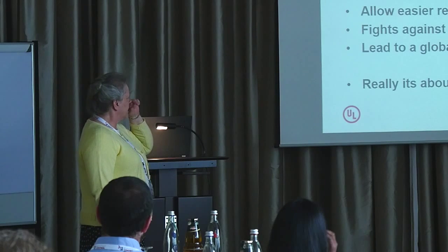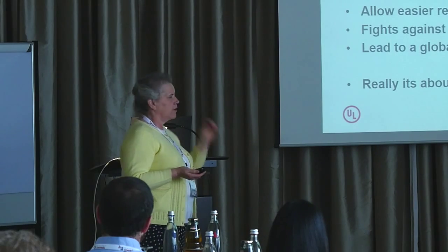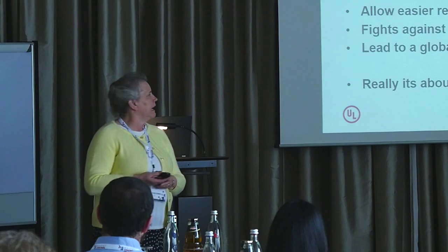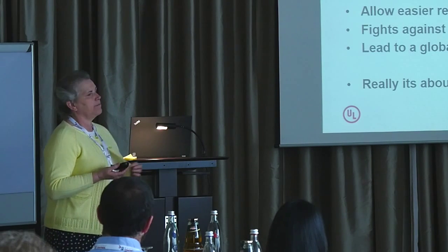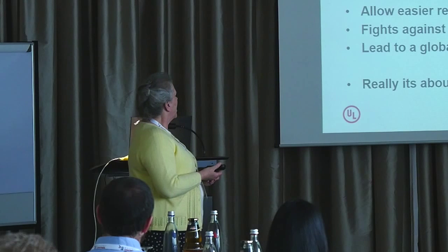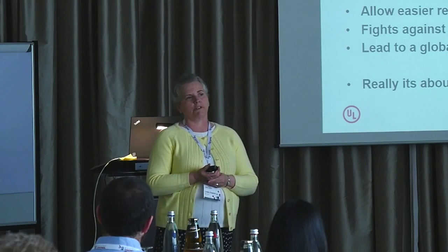The rule has certain purposes that were attached with it. One of those is, of course, the tracing of medical devices more efficiently and really having a way to capture information about devices on a more efficient basis so that it gives FDA a chance to monitor certain types of products and learn more about the kinds of problems that they create in the medical world. And the goal then was to reduce medical errors.